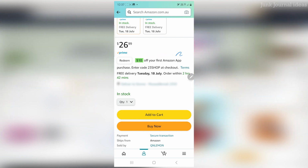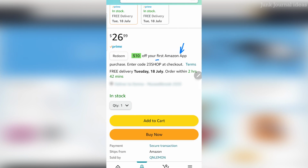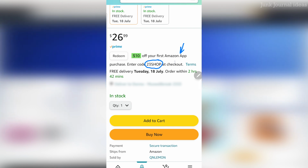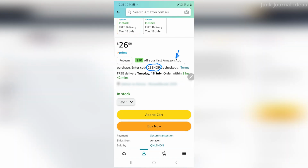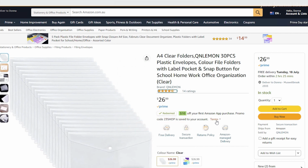I'll swap over to the share screen now on my phone so you can see how to get and use the $10 credit to buy 2 30 packs of clear envelopes, or for that matter, anything you want to buy that has the $10 credit available and you spend the $39 to get it. Then I'm going to be able to come back and use my desktop the same as I normally would.